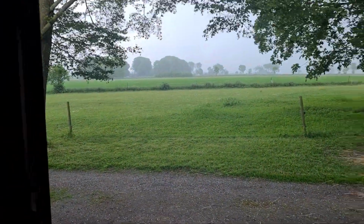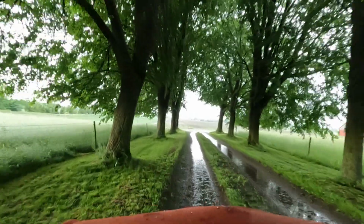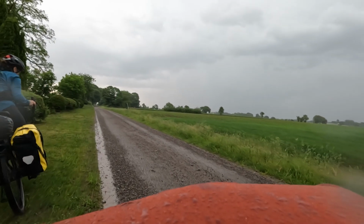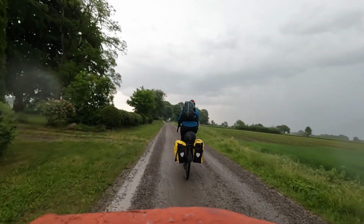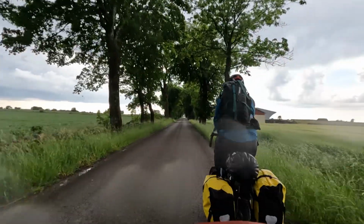When we set off again, it's still raining, but the lightning and thunder have fortunately moved further south. We, on the other hand, continue northwards. Once again, gravel paths lie ahead of us. This time they're a bit muddier than they were about an hour ago. Still, we find a way not to let it bother us.